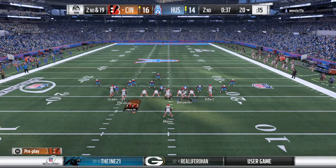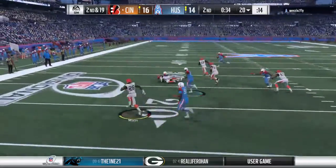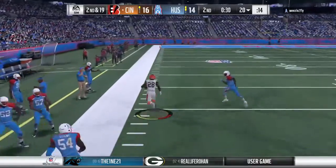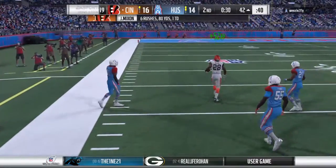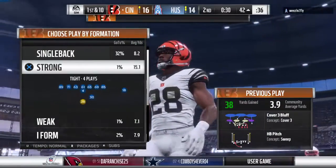Benjamin, the man in motion left. A toss play to Mixon. And some room to work. And he'll be out of bounds just shy of the 40. 38 yards on the scamper there.